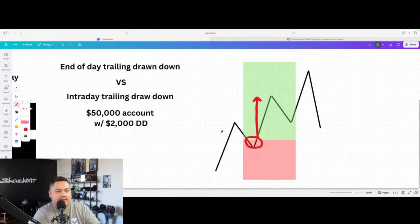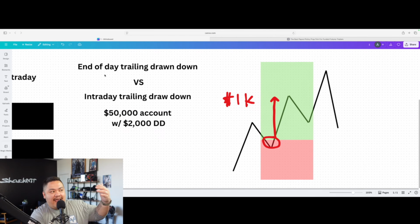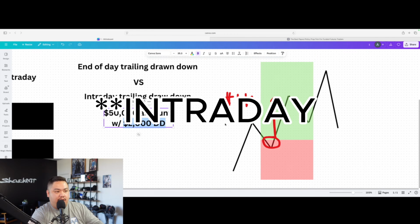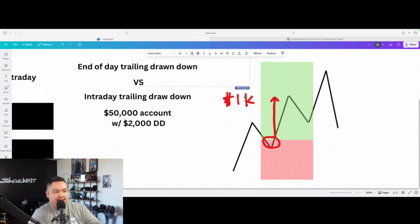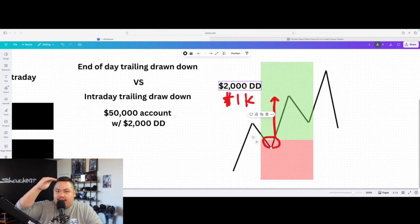And you go up, let's call it $1,000. You go up 1K. How much do you actually think your trailing drawdown is? In the end of day trailing drawdown, you would have $3,000 in buffer. But with an intraday trailing drawdown, at this exact point inside of this trade, your drawdown stays at $2,000. So yes, you got in at this point, and now you're in profit $1,000, but your drawdown stays at $2,000. It caps at $2,000. Sounds crazy, right? But that's exactly how it works.